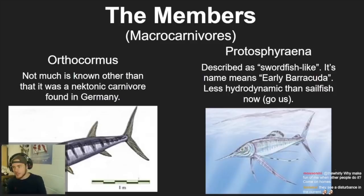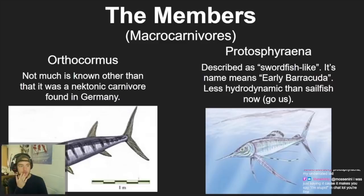And then we've got potentially my favorite. I don't know if I like them better or the Leedsichthys better, but the Protosphyraena, which we saw the picture of in the first slide. And a lot of people actually like this fish if you're into ancient fish. The name means early barracuda, because it's described sort of like a marlin. But basically what we thought when we first discovered it was that it was like an old version of a barracuda. It was like an ancestral barracuda. So the name proto means early, old, and sphyraena is the Latin name for barracuda. So we called it that because we thought that it looked and resembled a barracuda.